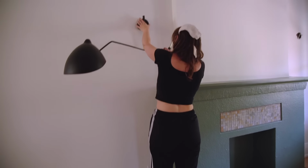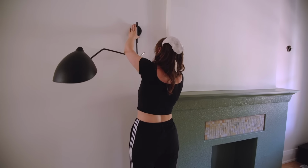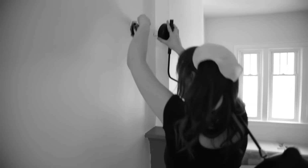Wow, it is a little crooked. It's too heavy for its own good, honestly. I just realized it's not even wired. Don't need the wires right now. We're just testing other things. Huh. I did that.